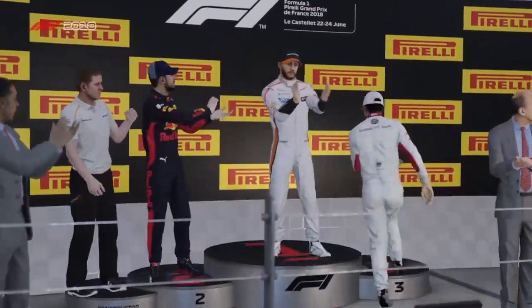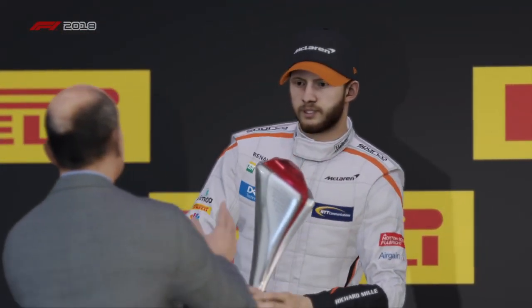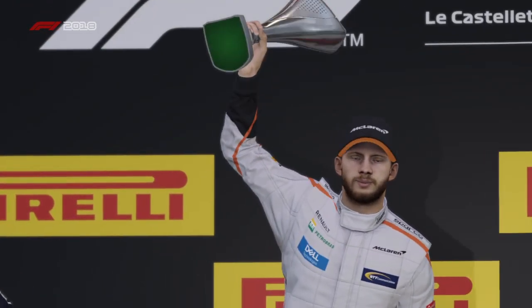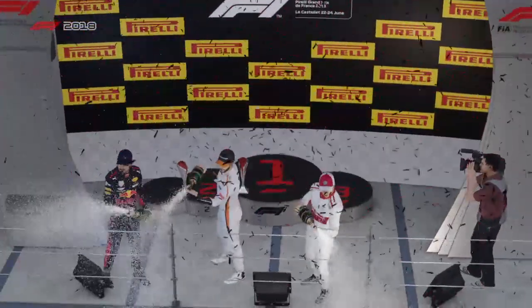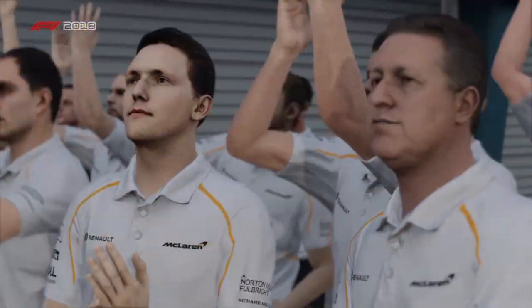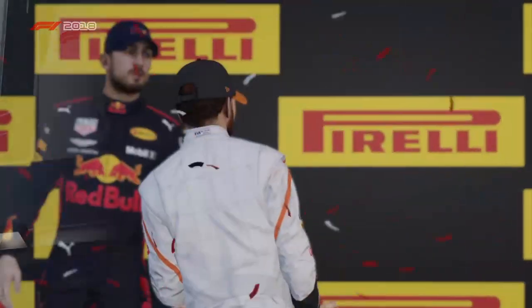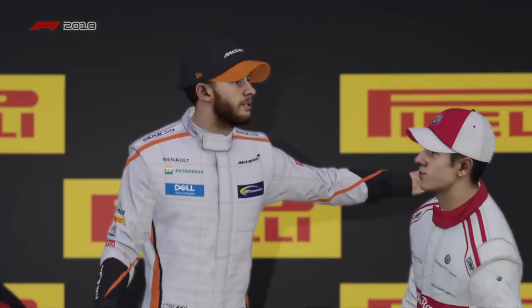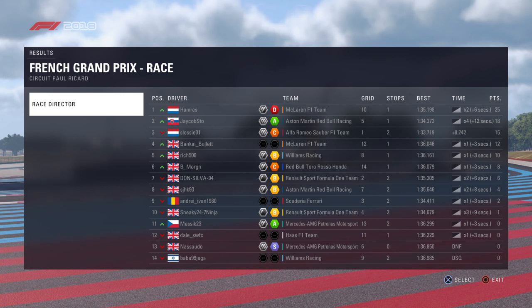However, I will give a special shout out to B Morgan for some great driving. He got up into a decent position. I will also say that while there's still a little bit of controversy with Bullet and Nas, Bullet's drive was brilliant, his tactics absolutely spot on. Great strategy from Bullet as well. But obviously, driver of the day for me is James.